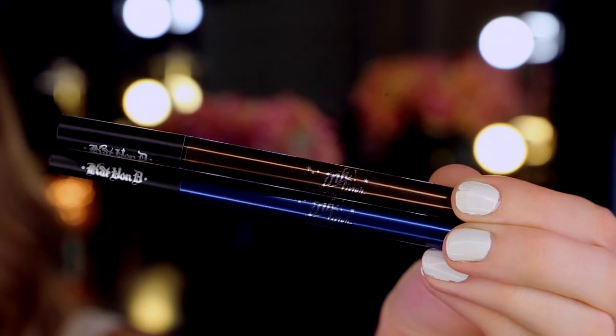And then I'll just take my highlighter for a little pop of shine wherever I need that. So for liners, I've been using the Kat Von D ink liners, in the colors Hemingway and Nerdrum. These two colors, because I like sometimes using just a regular brown. Because I'm very pale, the dark brown just works better for me.